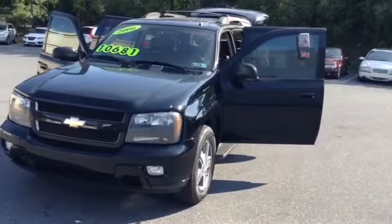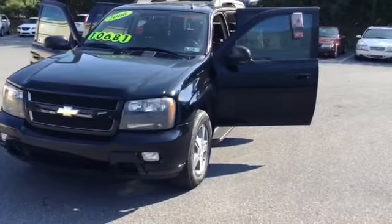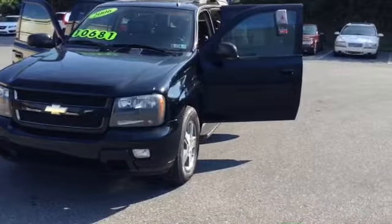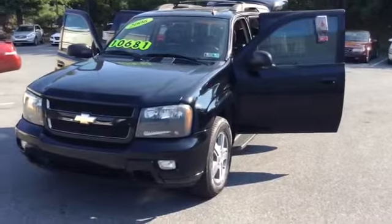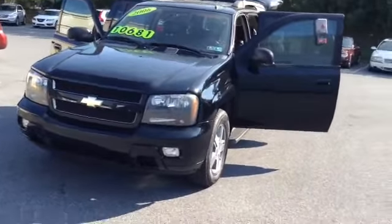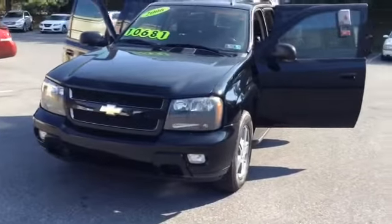We're looking at a 2006 Chevy Trailblazer LT Extended. Stock number 75016A. It's got 93,449 miles. It is an inline 6, 4.2 liter engine with a 4-speed automatic transmission with overdrive in black. It is a local trade, one owner, clean Carfax.